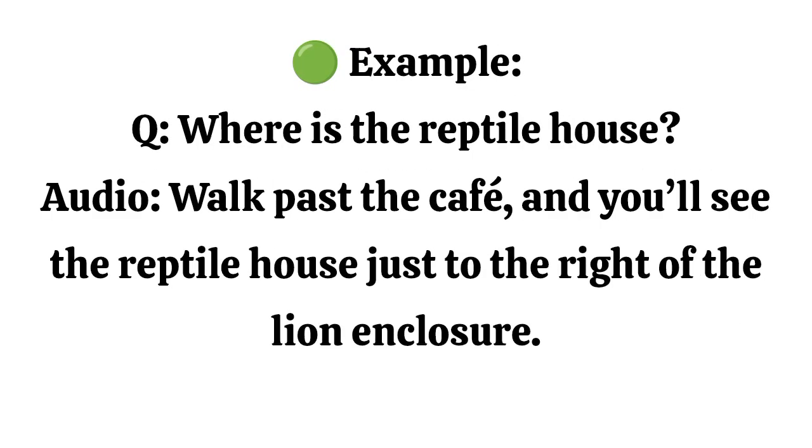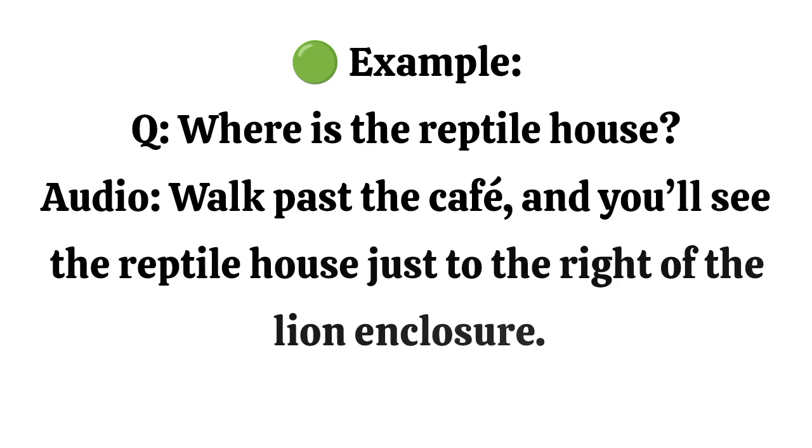Example, Q. Where is the reptile house? Audio. Walk past the cafe and you'll see the reptile house just to the right of the lion enclosure.